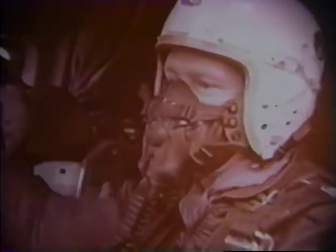Roger, 34. Standing by for turn at 21 miles. 23. 19, 23 miles. 22. 19, 22 miles. 21 starts the turn. Waterhole 19, 21 miles. Start your turn. Roger, 34. Waterhole 19er turning to refueling track.